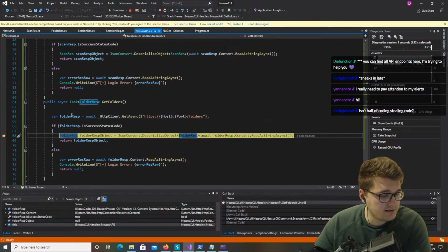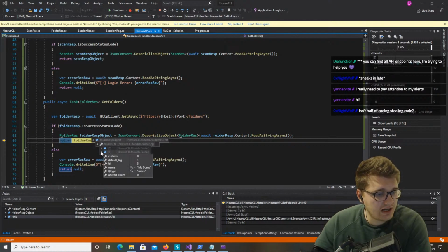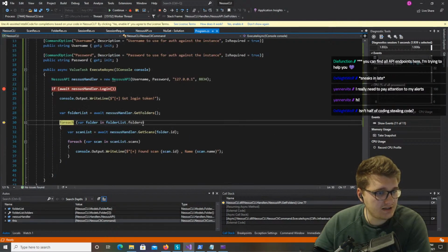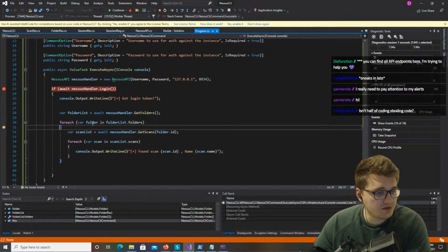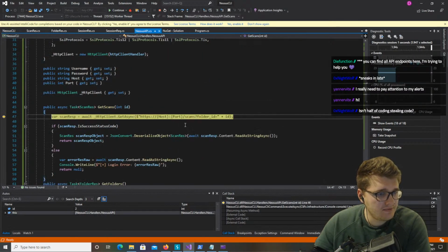Since it's a 200, the successful status code bool is true. We get the folder response. Looking at that, it looks like we have two folders. One's called trash and one's called my scans. That's awesome. Then we'll go through each of the folders. The first one is going to be trash, so that one's probably not going to have any scans.